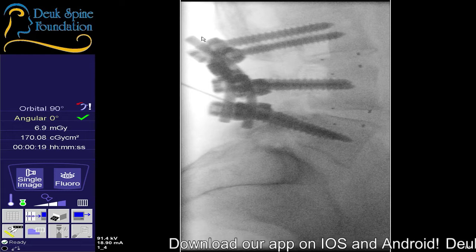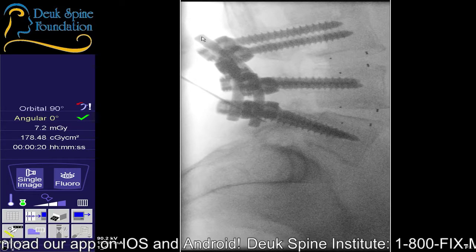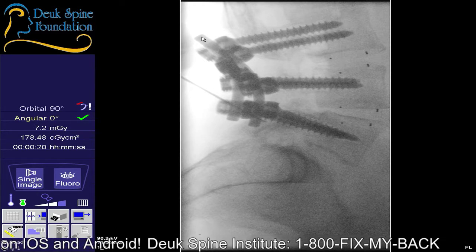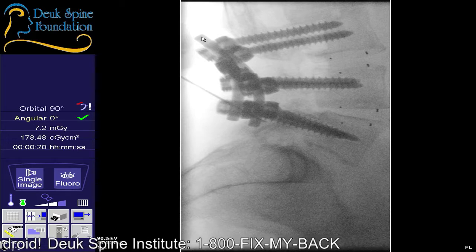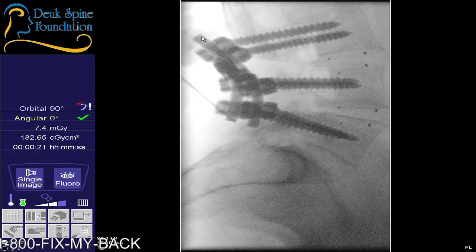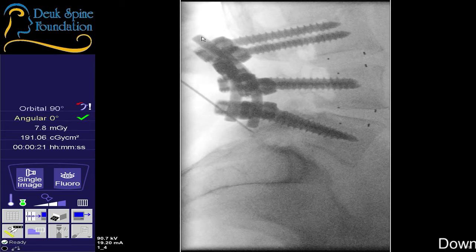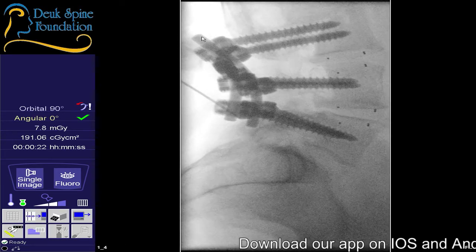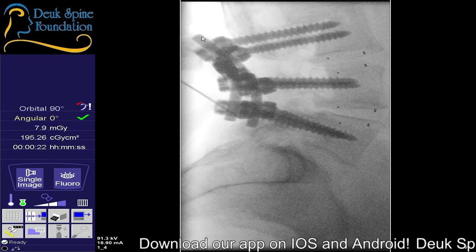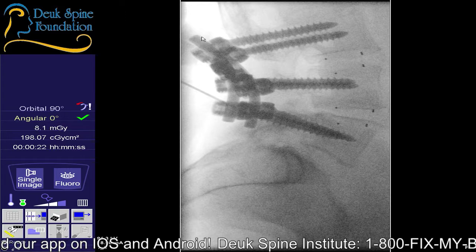Shot. That's too high. Yeah, this is the worst part of the surgery. I'm sorry. Shot. Once we get through this, though, you'll be able to go to sleep and not have to worry about it. Shot. What am I eating here? Facet? Yes. That's exactly where you should feel it. Shot.